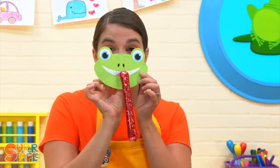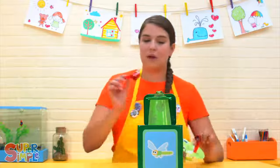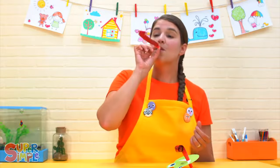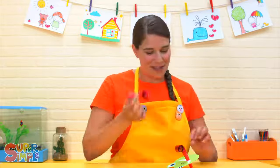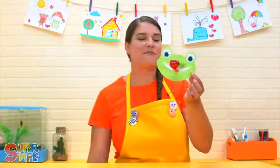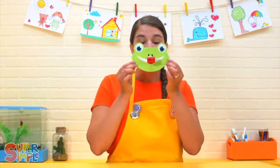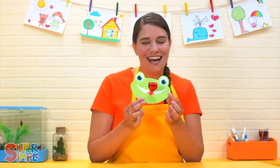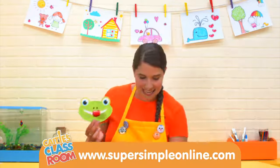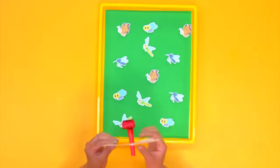Really neat. I made this frog mask with a birthday blower, just like this. Put the jack in the box away. Look at this. A regular birthday blower. And then I printed off this frog face from our website. You can do the same thing and just put the birthday blower through the hole here so you have a frog with a long tongue. I taped a magnet to the end of the birthday blower and I taped some magnets to these bugs so I can pick them up with the tongue.